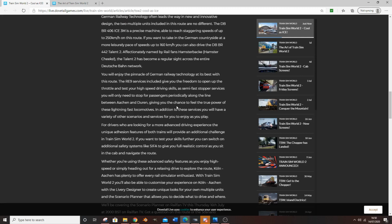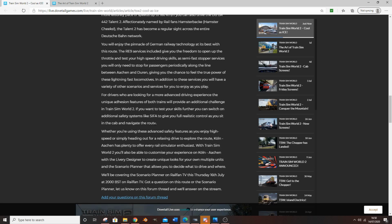Gives you the true power for drivers with a more advanced driving experience. The unique adhesion feature of both trains will provide an additional challenge in Train Sim World 2. If you want to test your skills further, you can switch on additional safety systems like CIFA to give you full realism control as you sit in the cab and navigate the route. Well, we already had CIFA and all the other safety systems, so that's nothing new. Adhesion, we'll see how that looks when it actually comes out.